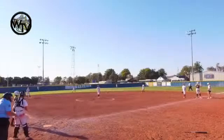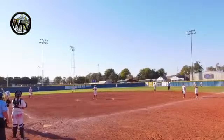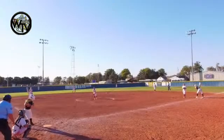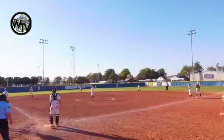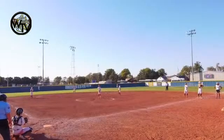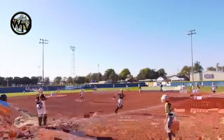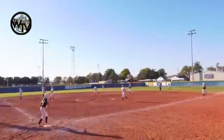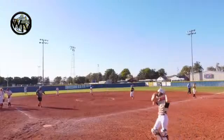So now we have Kara Gilchrist up to bat. So Kara Gilchrist is going to be a swing and a miss. So 0-1 count. But never mind. And we're gonna call Kara out, hit it to the third baseman, and threw it in time to get her out. So that will do it for the inning, and I'll see you in a minute.